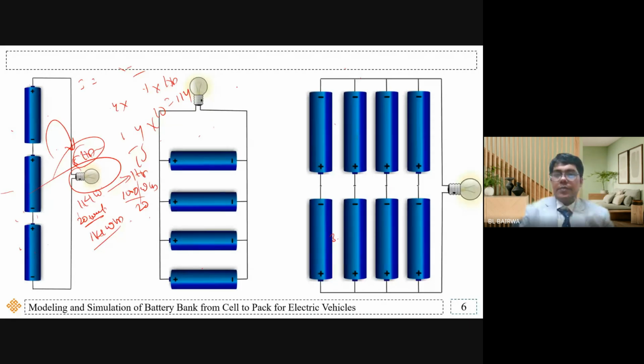If there are many series and parallel configurations in the battery bank, we can reach 40 kilowatt hours. Like here, how much was it? 114 watt hour. That is watt hour. Kilo means more cells should be there. So this is the series and parallel configuration that we require to develop the battery bank.